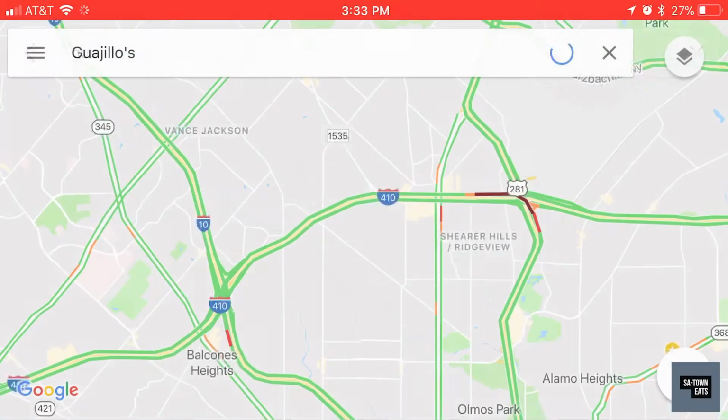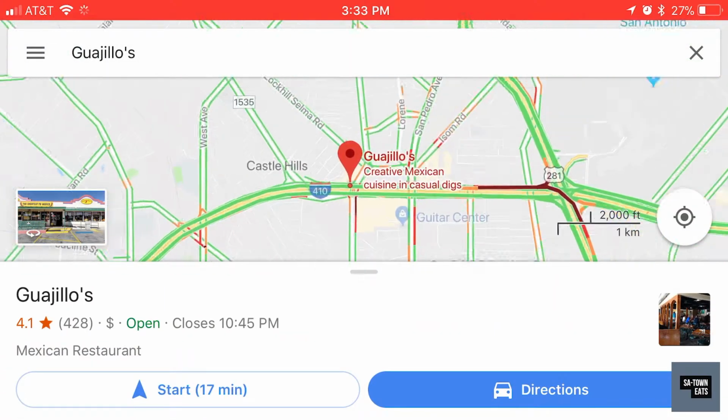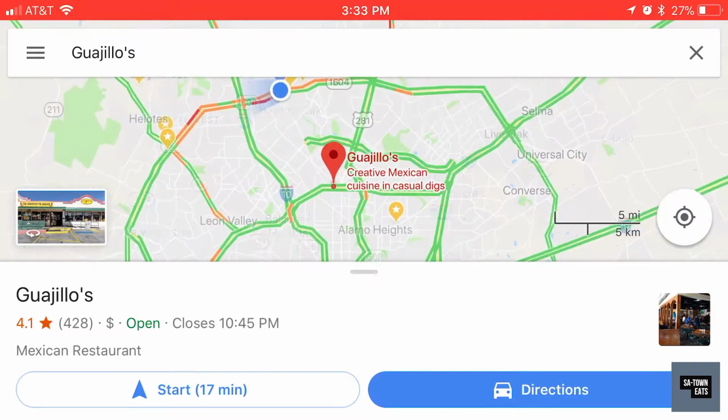Man. So these guys are located on 410 and Blanco, kind of catty corner to the Park North area. We frequent the area, but I've never been. Yeah, definitely see this place a lot in passing in our travels, but never thought to stop.